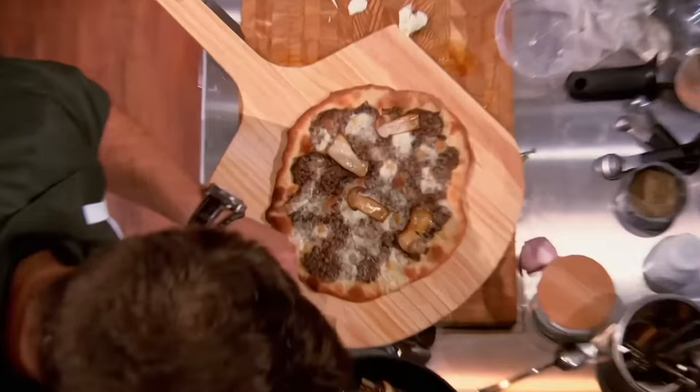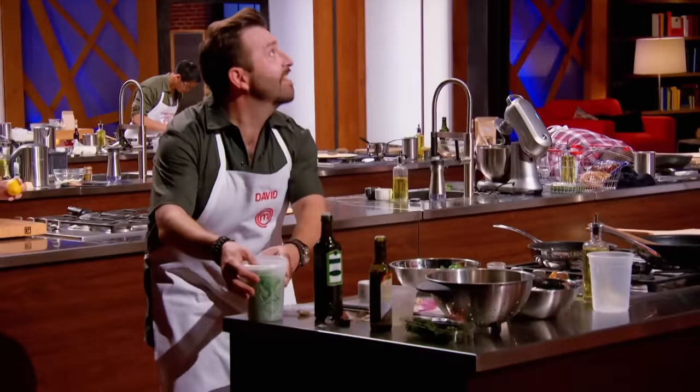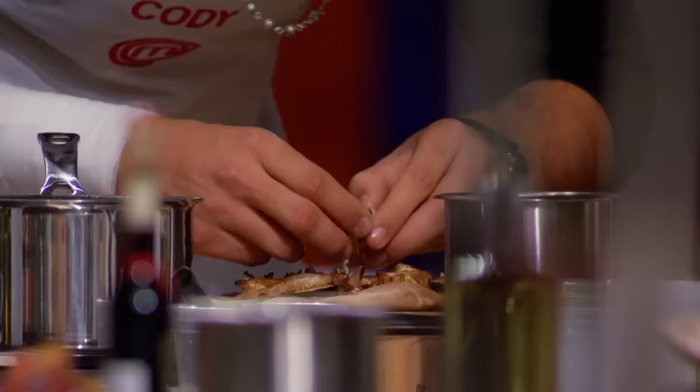I like what David's doing. He's added a little cream to his duxelles, so it's made it very creamy and rich. 5 minutes! 5 minutes left! You know what a really elegant pizza is? One that has the fried egg on top. I love that. It's hot in here. As long as these quail eggs cook up nice, we're golden.